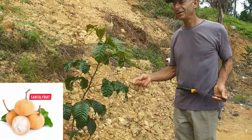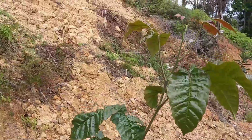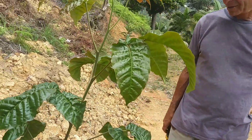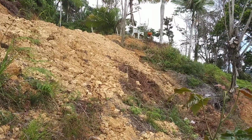This is a santol. We planted this last year. It seems to be healthy. We had a little bit of a landslide and it kind of covered some dirt on it, but I pulled that back and it's doing fine.